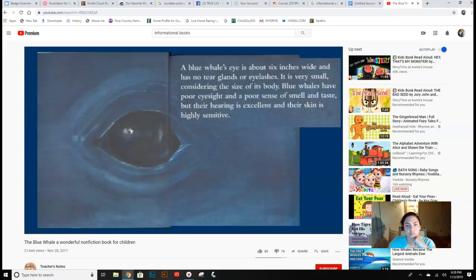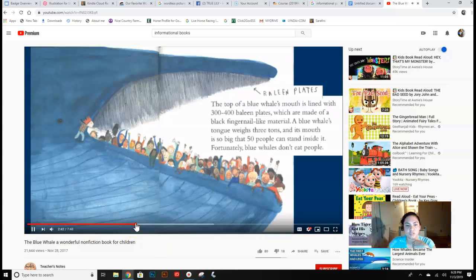A blue whale's eye is about 6 inches wide and has no tear glands or eyelashes. It is very small, considering its 3 tons. And its mouth is so big that 50 people can stand inside it.